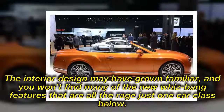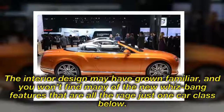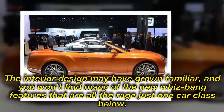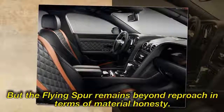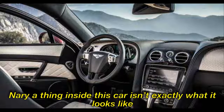The interior design may have grown familiar, and you won't find many of the new whiz-bang features that are all the rage just one car class below. But the Flying Spur remains beyond reproach in terms of material honesty. Everything inside this car is exactly what it looks like.